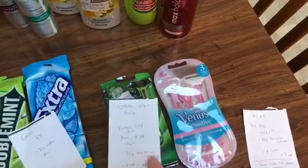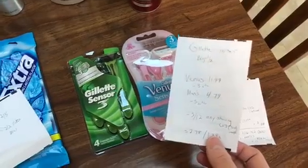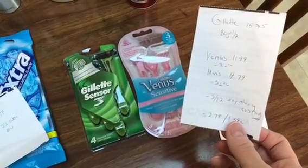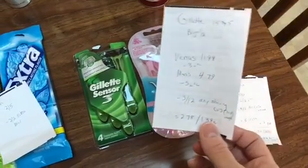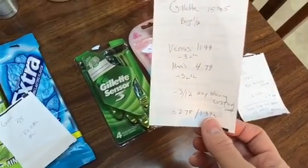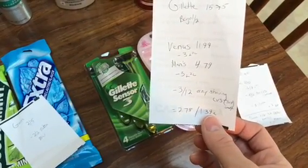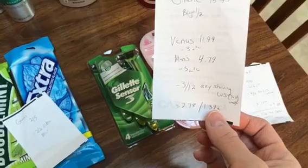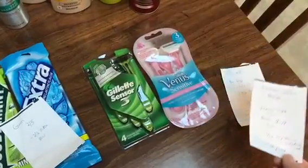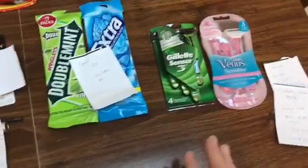All right, so let's move on to this deal. This is the Gillette. It is buy one, get one half off. Spend 15, get back 5. So the Venus rang up at $11.99. I used the $3 load to card. The men's rang up half price at $4.79. I used the $3 Gillette load to card. I also had a $3 off of any $12 shaving CVS coupon from last week. So that made that $2.78 or $1.39 each. And that's a good enough stock up price, in my opinion.